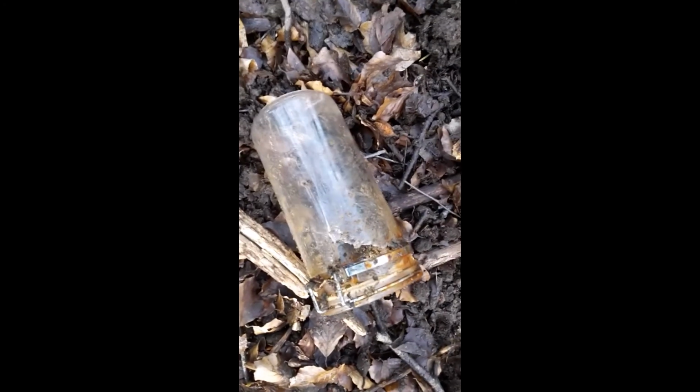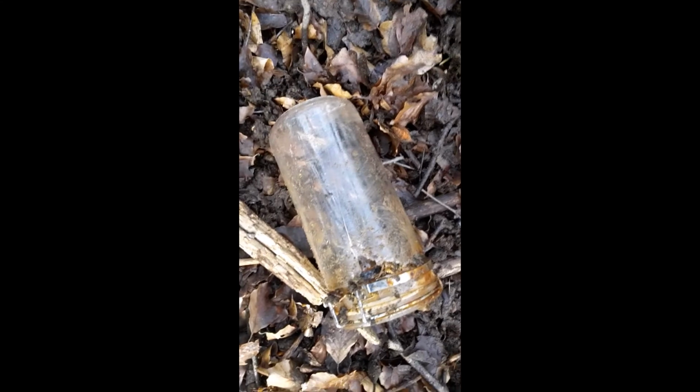Just had a good signal. And there's this container. I won't go too close to it. There's something no longer alive in there. But there were other jars down in that hole with things in. I'm going to rebury it, but yeah, I don't know why that's here. I'm not sure I want to know.